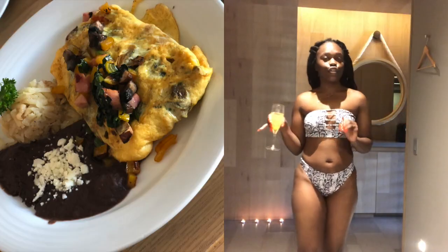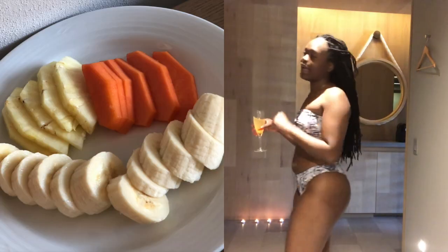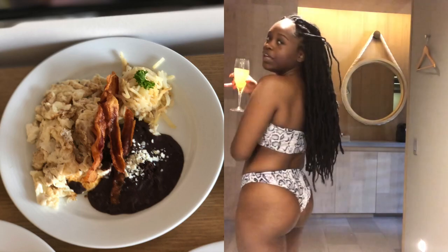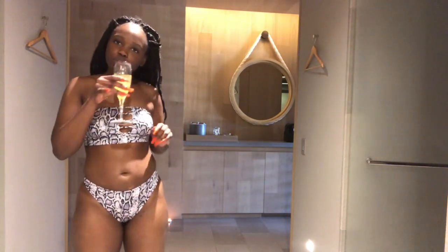I definitely would've got the top in a small and then the bottoms in a medium. And again, don't mind my little pudge. I did just eat breakfast. Your girl had an omelet, beans, hash brown, French toast, bananas, papaya, pineapples. I'm doing ham, egg whites, and bacon. So don't mind my little pudge, okay? I wish I would've done this before I got my pudge, but y'all still see how it's fitting.